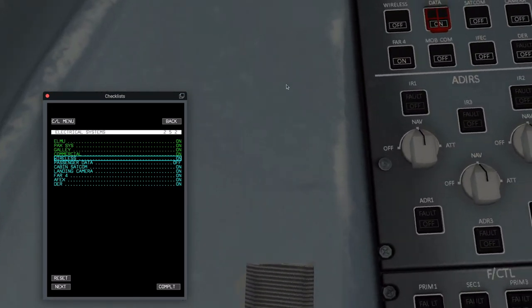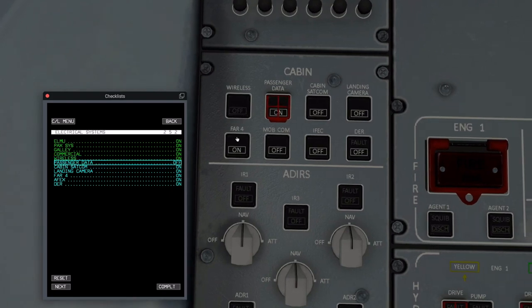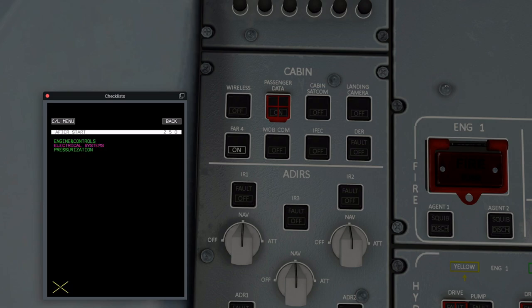A few other electrical systems that we need to just set up or switch off or on in this case. Let's go up here. So, turn the wireless on, turn passenger data off. Don't know why we turn it off. Cabin SATCOM, landing camera, that's so cool. FR4, that's already on. Why is that? I don't understand. Mobcom, IFEC, DER. I do not know what those are. Speak to a proper Airbus pilot.